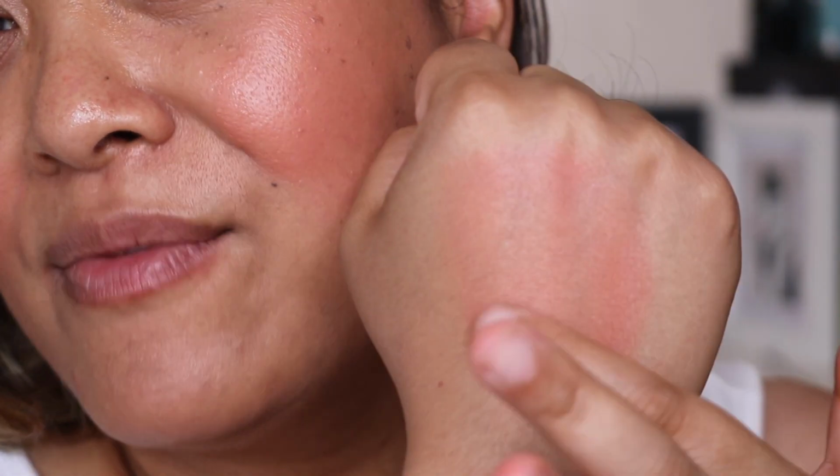Oh, I do like this color. It's very pretty. And you can see on my hand, it's very pigmented. It's still there. I've used a lot of the product already.